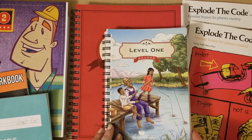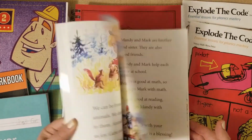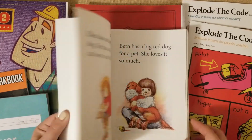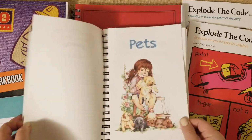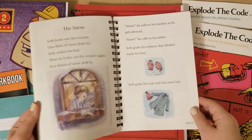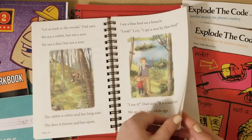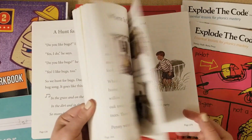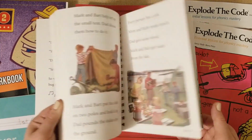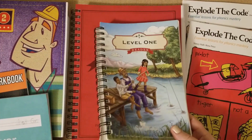And then we have this level 1 reader from when my daughter used it, so it might look a little bit different, but here is what the first books look like. They're very easy reads. He could probably read that. This is what the middle looks like. The Hunt with Dad. And then at the very end it gets a little bit harder. But my daughter loved this book when she was reading it in first grade, so I think he'll really like it as well.